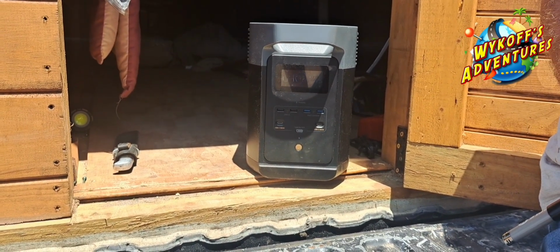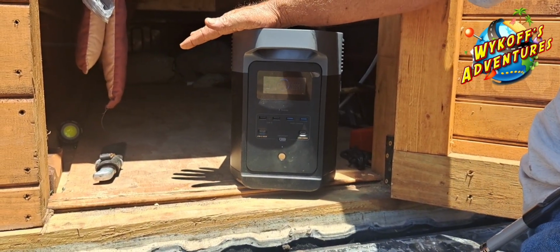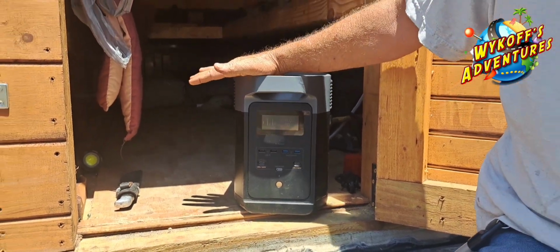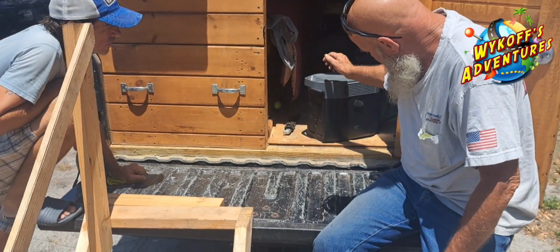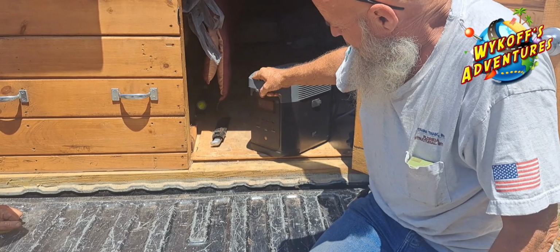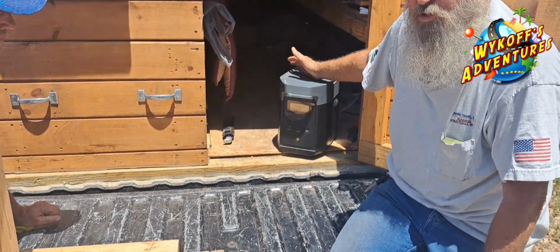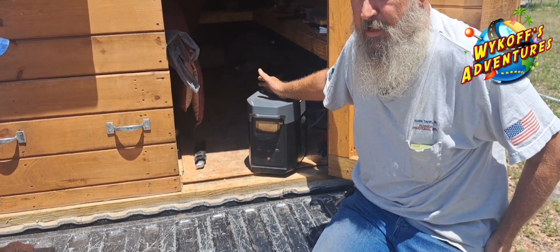So what is this thing right here, bub? What do they call it? This is called a solar generator made by EcoFlow, and this one here is an EcoFlow Delta 2. It's expandable to another lithium. It has what's called an X-Boost on it. The X-Boost will jump you up to 1800 watts. I could be wrong, 1800 or 2800 watts.